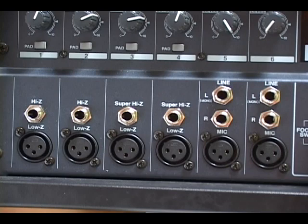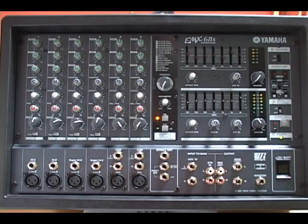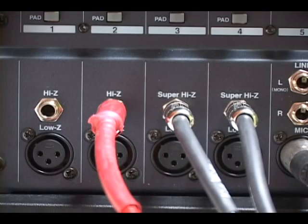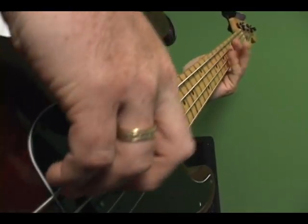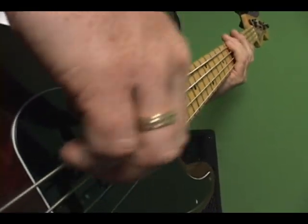Inputs. Due to its physical design, inputs are placed at the bottom rather than the top. Well, you don't want a whole bunch of cords covering up the rest of the channel strip, do you? Out of this mixer's six input channels, four offer a choice of balanced XLR inputs for mics, plus a high and super high Z quarter-inch jacks. High Z inputs are high impedance inputs that let you plug a guitar or bass straight into the mixer without having to involve a preamp.